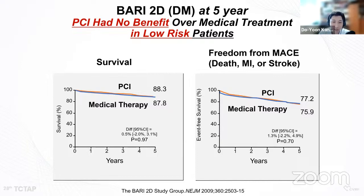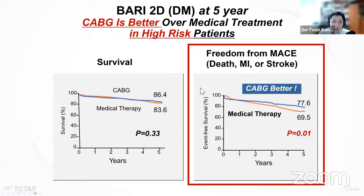And the revascularization was done by PCI or CABG. The PCI group did not show benefit, but the CABG group showed the benefit in the freedom from MACE, death, MI, or stroke. So CABG was better than medical therapy.